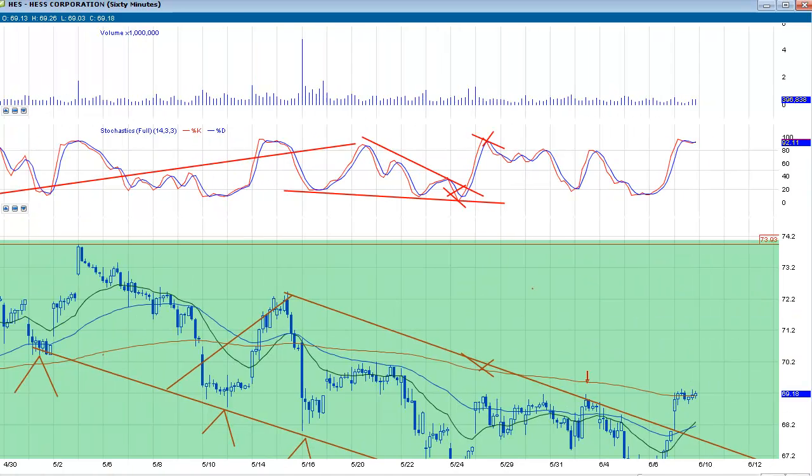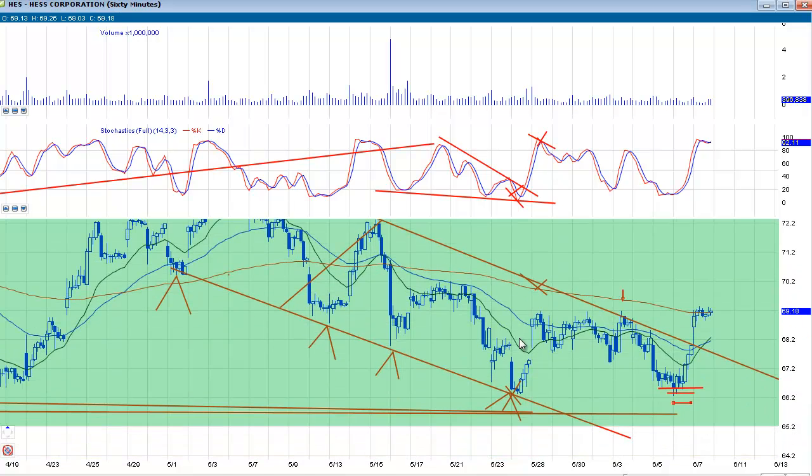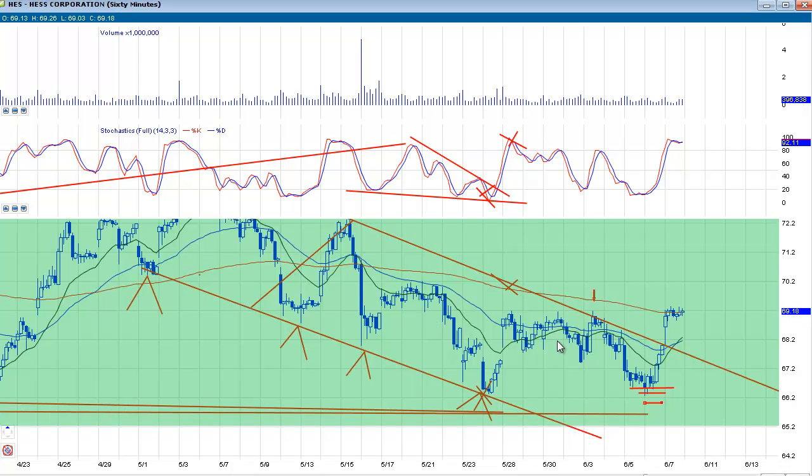Now you can see that channel line. And that downward channel here was really put together well. It was just a nice set of pivot areas, pivot area there, pivot area there. The pullback, which we call a stochastic channel divergence. We have the stochastics oversold, getting oversold on that 60-minute time frame, but we don't make new lows.